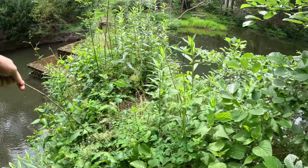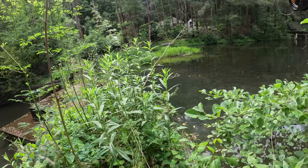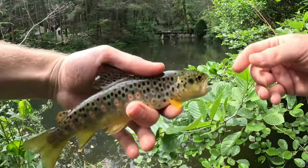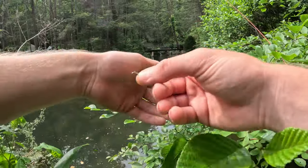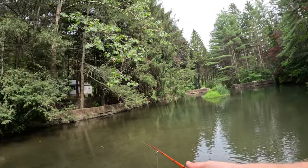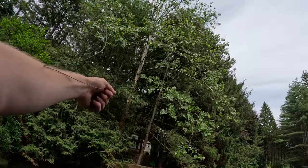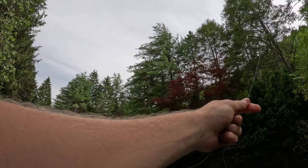Oh, there we go, there's the fish. I'm just bathing myself in poison ivy right now. There we go, guys, get him back real quick. Oh, there's a decent trout. That was really unexpected. I did not make a good cast. It's actually a pretty good sized one.